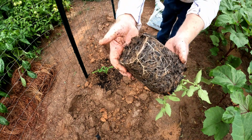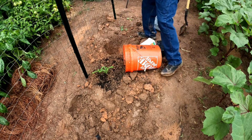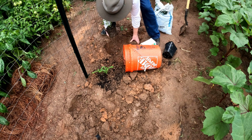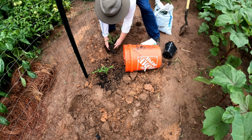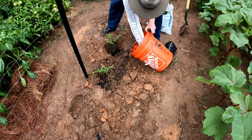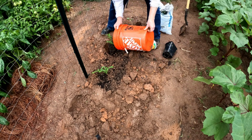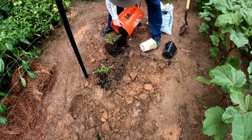Same way, we got nice roots all the way down. Actually, I don't want it quite that deep. There we go. Big no-no is planting a tomato plant too deep. Letting that water puddle around the roots, it will stun it, it will kill it. So what you want to do is mound the dirt around it if possible.